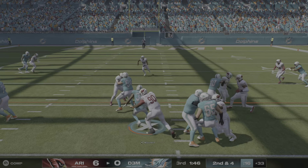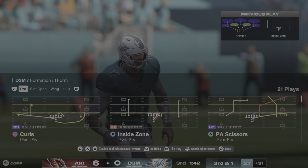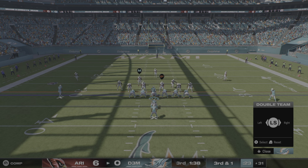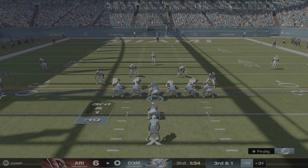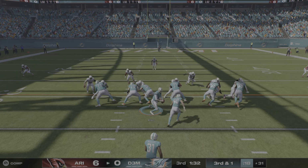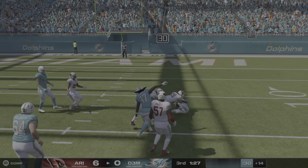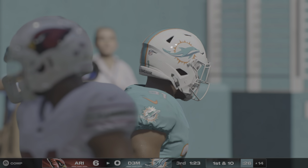Second down, here's Mostert again. A pickup of about 3 yards as he's taken down at the 31. So they just need 1 yard here to pick up the first down. It's third and one. They'll try and run here with Mostert. And a strong run there as he'll maneuver his way down inside the 15.